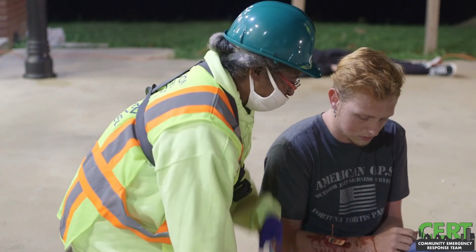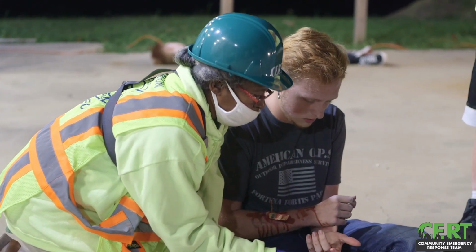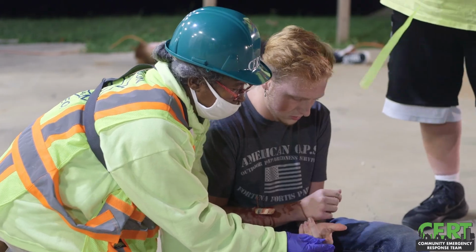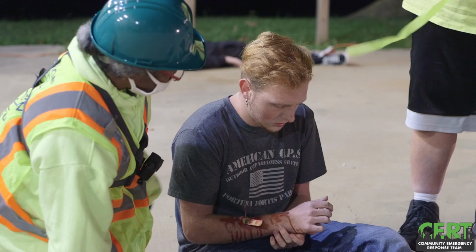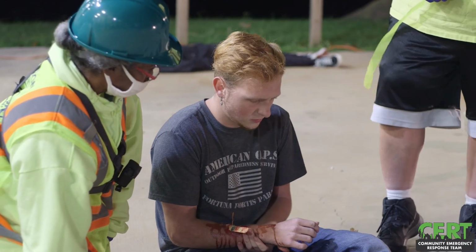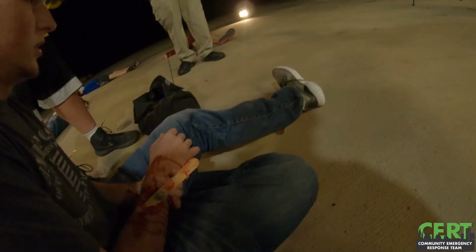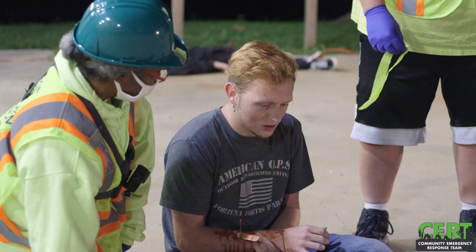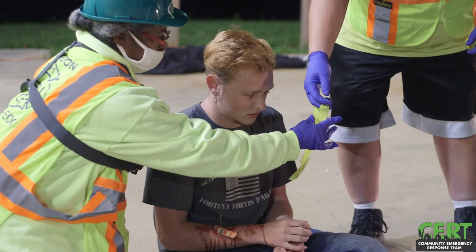So, let me see this finger here. And in his uninjured hand, it's less than 2 seconds, which is good. But he is confused some when she asked him questions. So, what color should he be? He does know what's going on. He knows they got hit by a tornado, and he knows he was in the school bus. What day of the week is it? Wednesday. Yellow. So he's going to be a yellow.